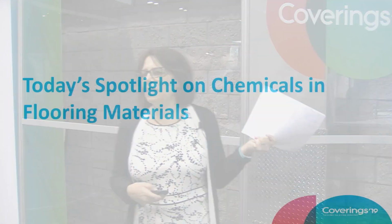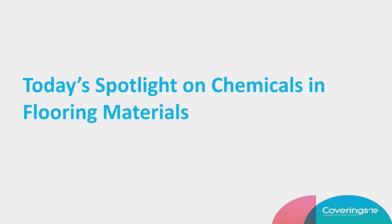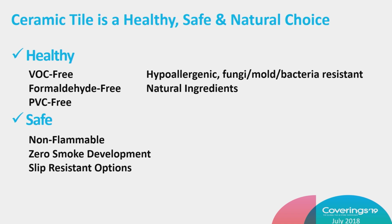Some of the other binders that are used with other materials can't say the same. They are outgassing and contributing to VOCs in the environment. So looking more specifically at these chemicals that we're talking about in other products.